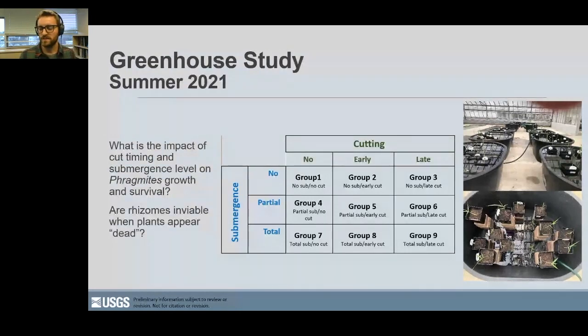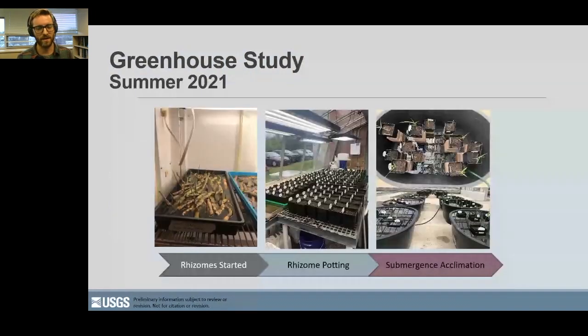And we used these mesocosms and cattle tanks in a greenhouse at the University of Michigan. Just a summary of how it all came together: we collected Phragmites rhizomes from the field, sprouted them in water in a growth chamber, and then planted them in pots, put them into these tanks for submergence and acclimated them to that environment.